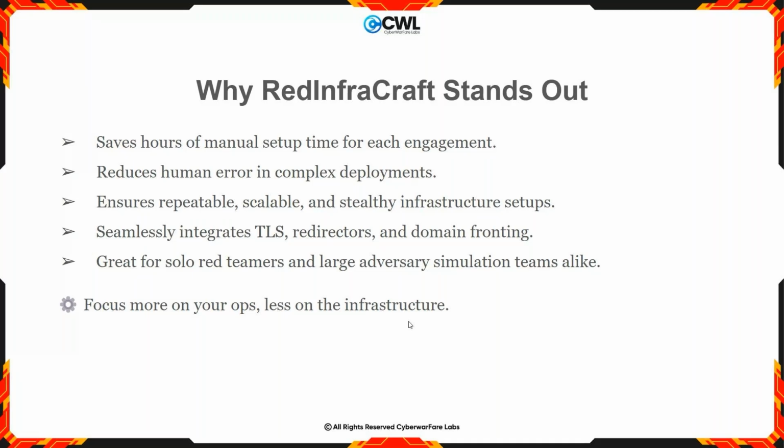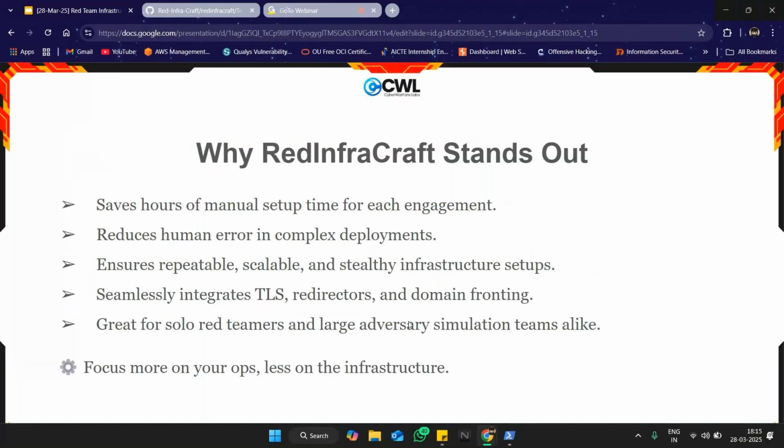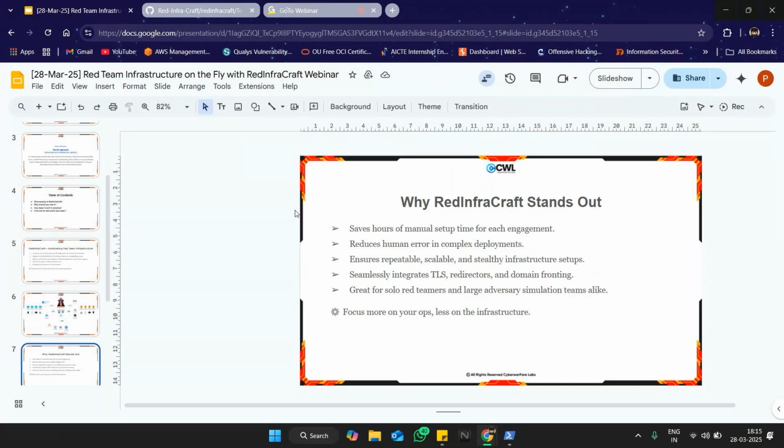Now all this is about Red InfraCraft. Let me show you the GitHub repository, as we have made this tool open source.